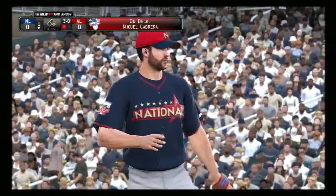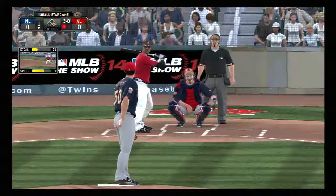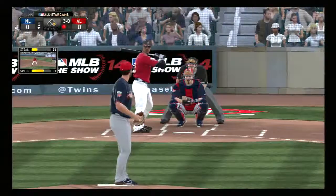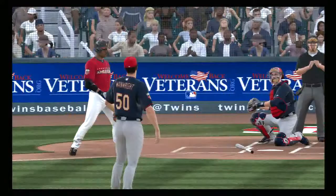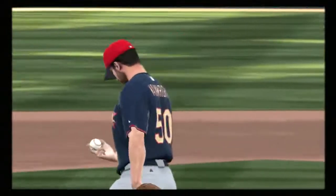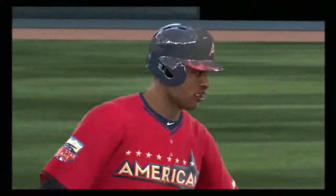Danger looms on deck here in the person of Miguel Cabrera. Runner at first here, one man out. In tight as this pitch misses, and it's a four-pitch walk. Even for a veteran pitcher, big games like this will bring out the butterflies. He's going to need to settle in here, really work on getting a ground ball.